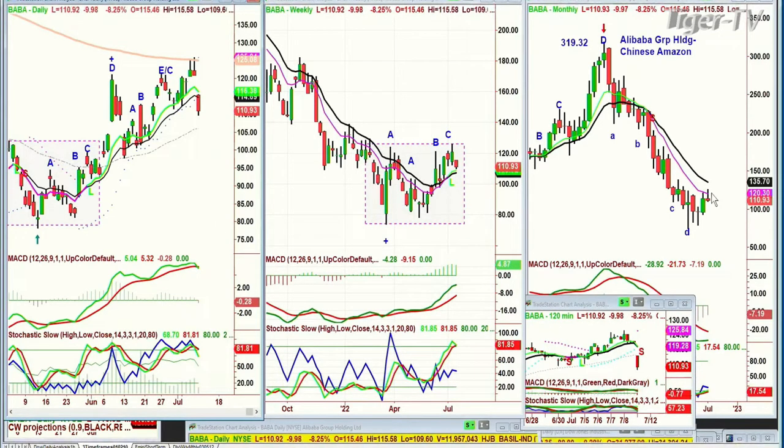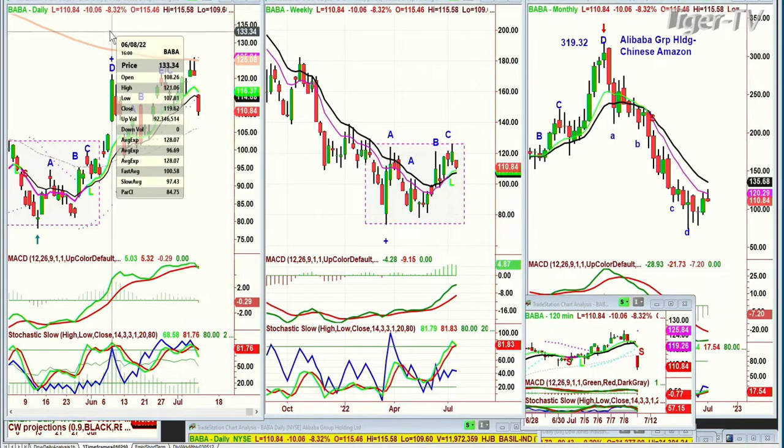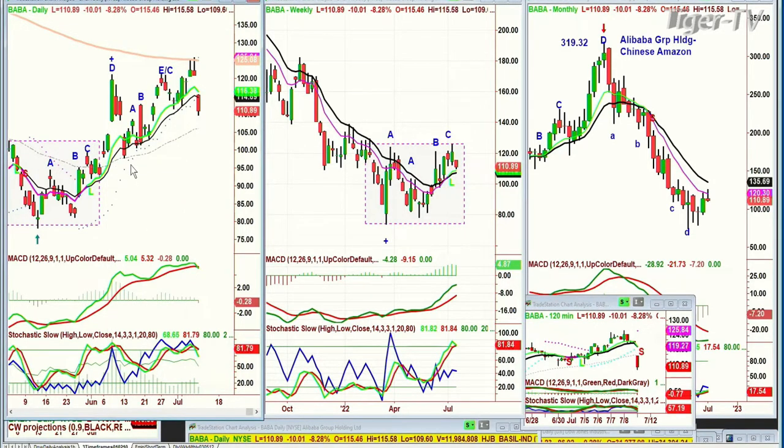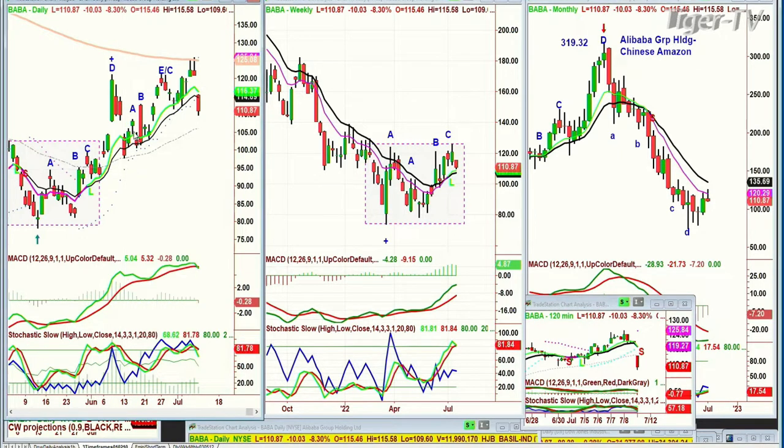It had the rectangle formation, was slightly above the previous high. Actually, a little bit more than slightly. 121.06 was the high on the 8th of June. It pulls back pretty sharply, just under 100 to about 96. I think it was 97.58. Then peak A, peak B, peak C, and then a peak D right at the 200 period exponential moving average, having quite a bit of a dip today, taking out about a week's worth of upside action.